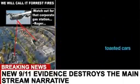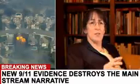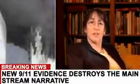Another interesting phenomenon is toasted cars. Large numbers of toasted cars. I don't mean just a few burnt-out cars. I mean weird things happening that don't make sense.